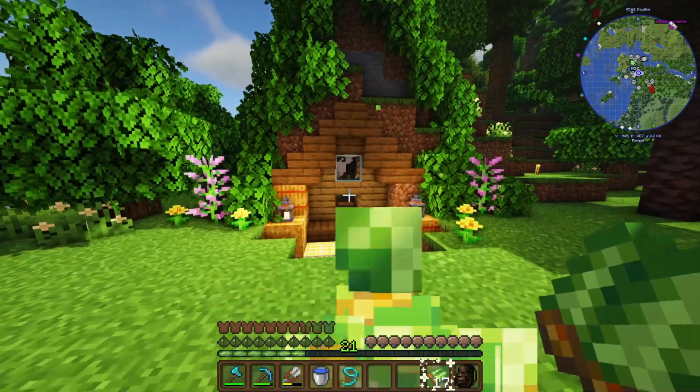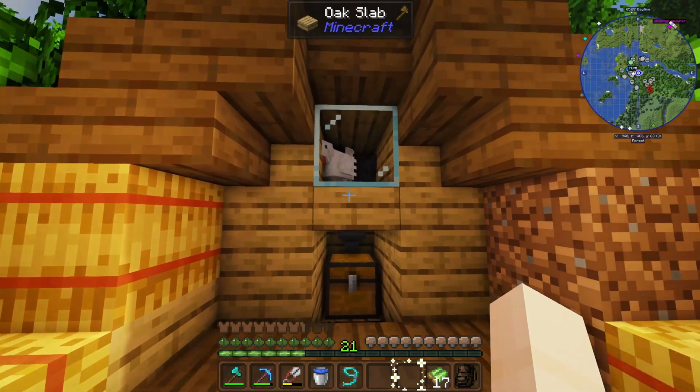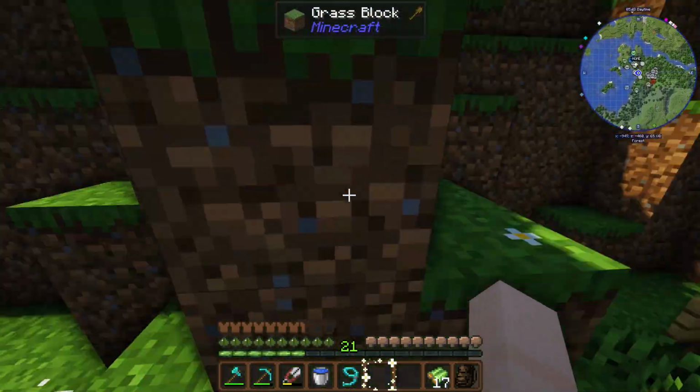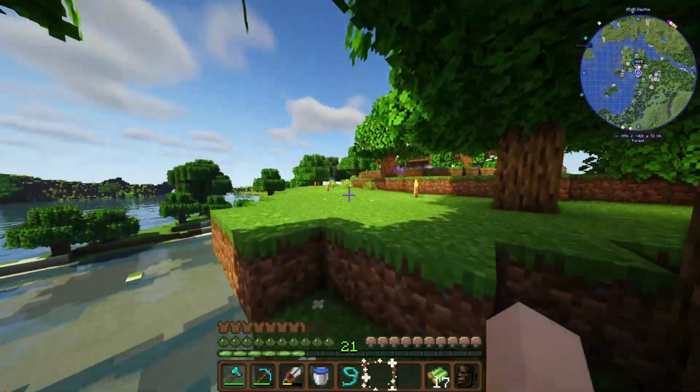Anyway, so yeah, we've got our chicken farm. I gave it a little makeover and made it less ugly. I was thinking we would put our nether portal there because it's kind of a perfect little alcove, you know? It's almost like it was made for us. It was almost like it was meant to be.